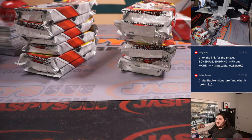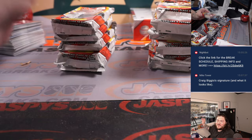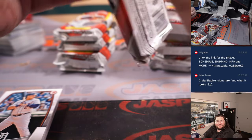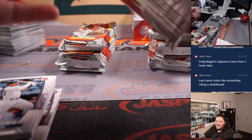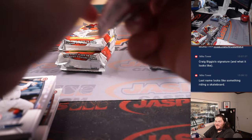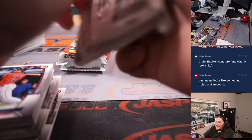I've seen Craig Biggio's signature. Let me look. They've got my interest. Ooh. That looks pretty interesting there, Craig. I don't know, man. Last name looks like something else. I don't think I get a skateboard from that. At least the one I saw. The one I saw does not look like that.